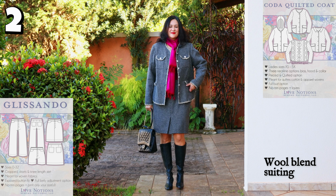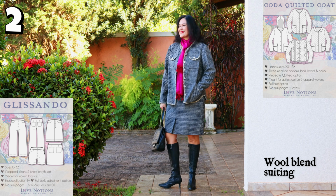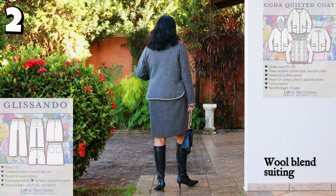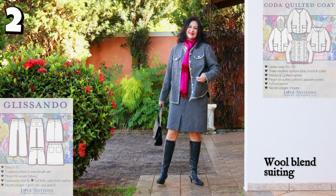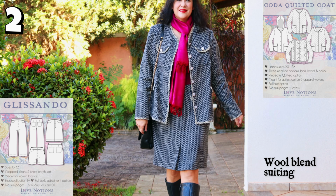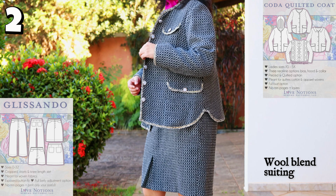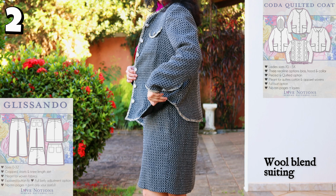This is using Coda Coat, but it's not quilted or anything like that. It's the same pattern pieces, but I used wool suiting. I interfaced all the pieces and I lined it. I sewed all the trim by hand everywhere. I added my own little pocket flaps. So I added details that make it look Chanel-esque, but it's not. And I think it's gorgeous.